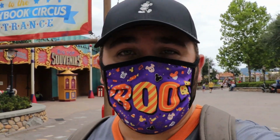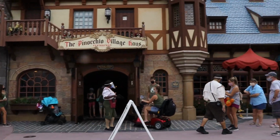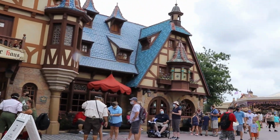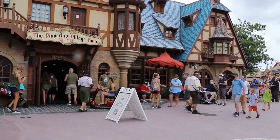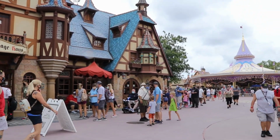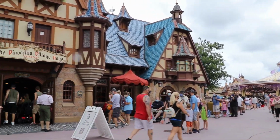There's not a lot of people. It's about what a normal day is, considering that new normal, which I like. I'm able to walk around and, you know, not walk into people, so that's always good. One thing I noticed is a lot of the mobile order lines are extremely long, so when I go through, I'm probably going to place my order way before I need to, just to be on the safe side, so I can get my food quicker.